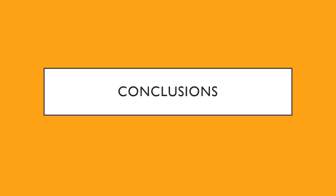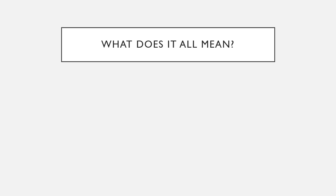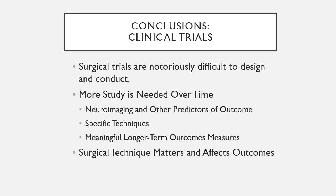In conclusion, what can we say about the use of this technique? There are many side questions related to decompressive craniectomy that have yet to be definitively addressed in the literature. With respect to decompressive craniectomy, clinical trials should inform us, but with the knowledge that they are challenging to conduct and to interpret. Certainly, there are a number of questions that can be studied and addressed with respect to prognostication, use of specific techniques, and refinement of outcomes assessments.